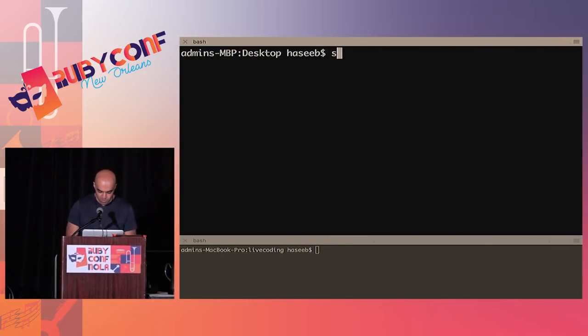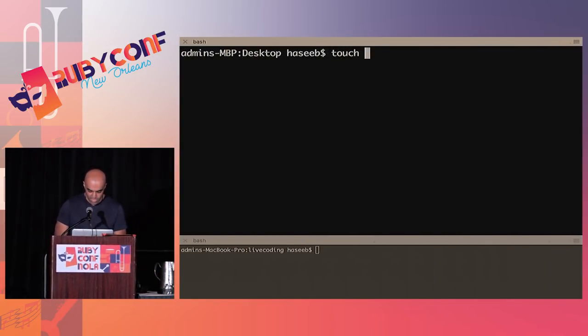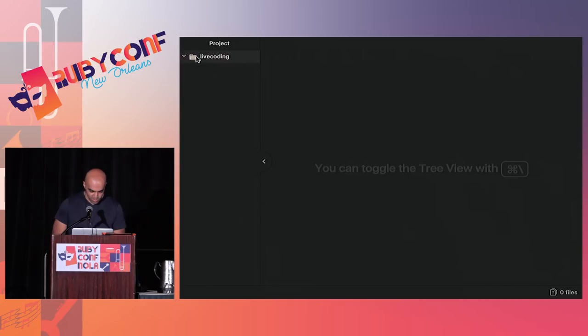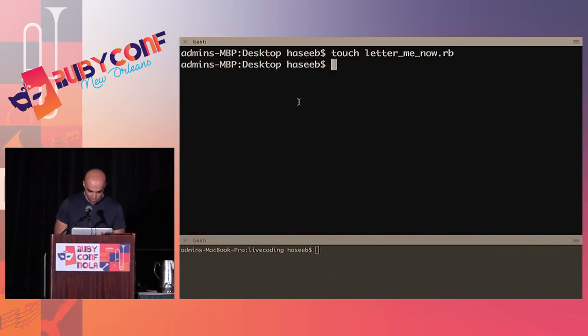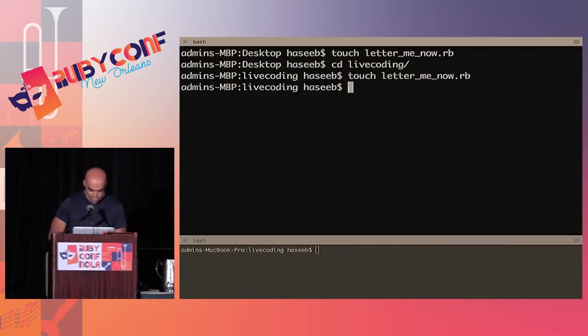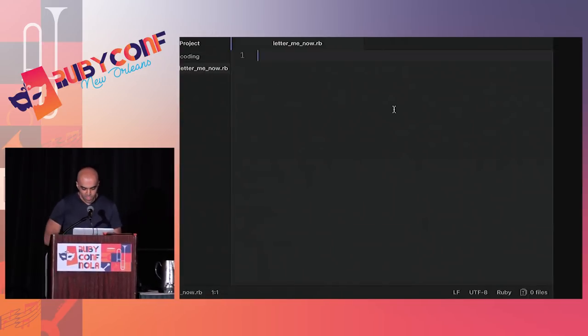Okay, so here's what I'm going to do. I'm going to create a letterme.rb. Let's go ahead and open letterme. That's the wrong folder. Oh, it's because I'm in the desktop. Live coding. Let's touch letterme.rb. There we go.